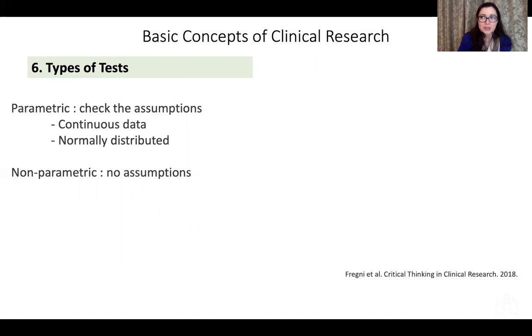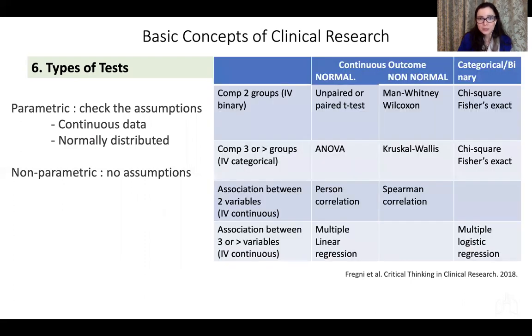So you can obtain important and significant results using non-parametric tests, but it will depend on your population, on your study design, and obviously on the internal validity. It's going to rely a lot on the concepts of cause and effect of your intervention on your outcome.